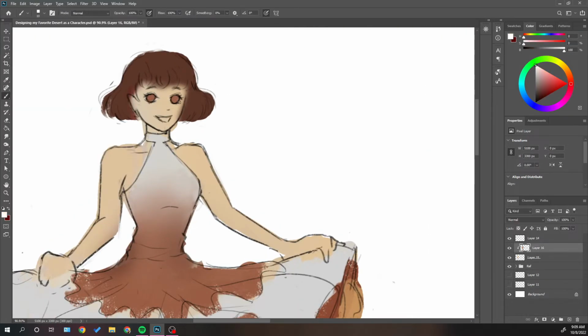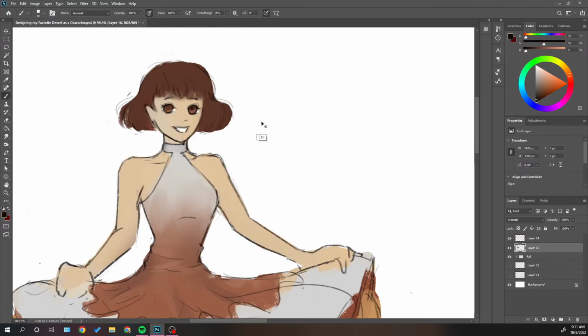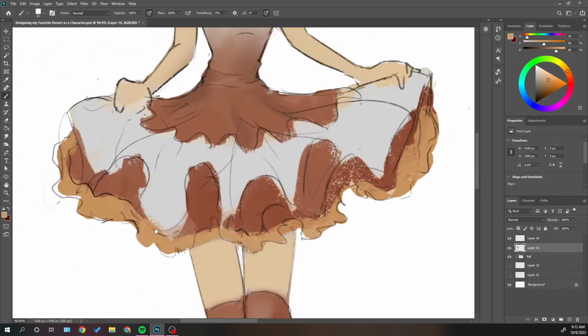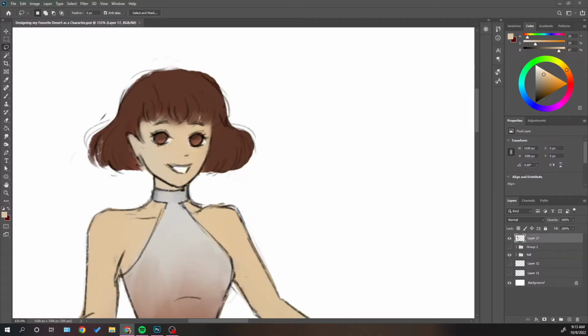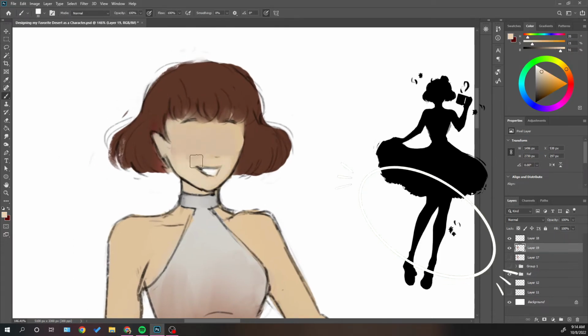I also wanted her to have longer legs for more elegance, because tiramisu, from what I've had, is not the cheapest dessert. It is more fancy, I would say. I also really loved the shapes I was seeing in some of the pose references where the legs created this empty space in between them, and I really liked that because it's really good for silhouetting.